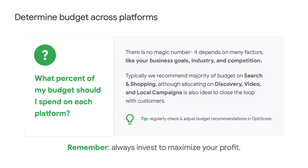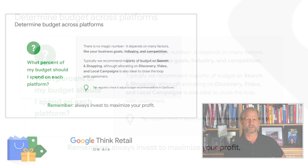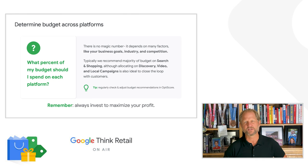People often ask, what percent of my budget should I spend on each platform? Well, I wish there was a magic number here, but to tell you the truth, this varies so much account by account. It depends on a ton of different factors like your business goals, your industry, and your competition. I'd suggest you talk to your Google team for more insight on how much of your investment should go to each.